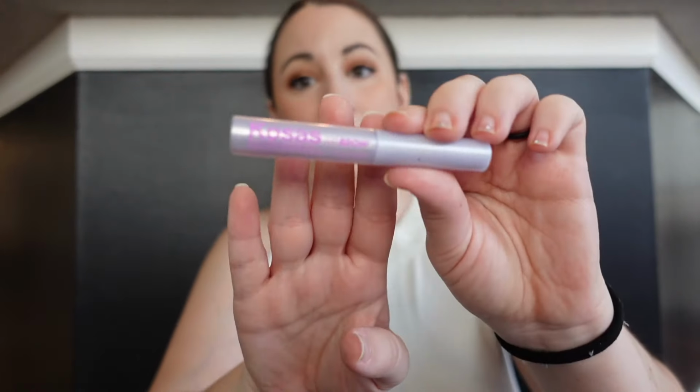And then I also got this as my birthday present from Sephora, the Kosas Air Brow, and this is a clear gel. Also excited to try it out. I just don't want to open it yet and have it start drying out.